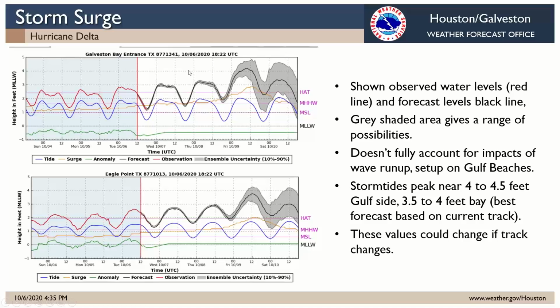So bottom line, we're looking at some of those high tides from the storm starting really Thursday night and continuing Friday. So that's kind of our timeline for that. This is bay entrance, so it gives you an idea of the Gulf-facing beaches, and the bay similarly: Thursday night and Friday look to be when we'll have those issues with elevated tides.